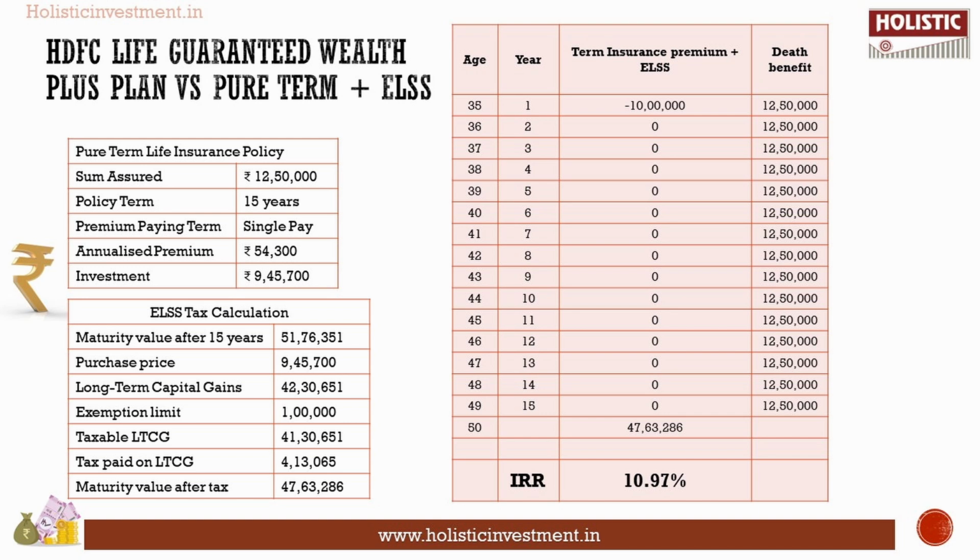For life coverage, a pure term life insurance policy with a sum assured of 12.5 lakhs costs a single premium of 54,300 for a 15-year policy term. In the previous illustration, the premium amount was 10 lakhs. By choosing a pure term life insurance policy, you save 9.45 lakhs which can be invested to achieve your future goals. In this scenario, the saved premium is invested in an ELSS fund.